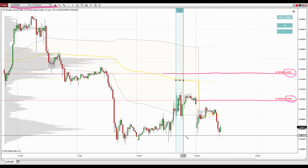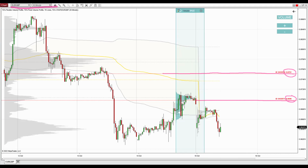Let me draw the volume profile here. This is the volume accumulation setup again. We have heavy volume zones from which strong selling activity started, and there's a gap, and I consider a gap like this also a strong selling activity. So we have this strong selling activity commencing from this heavy volume zone.